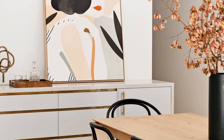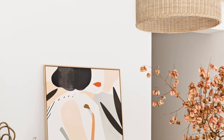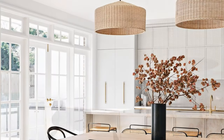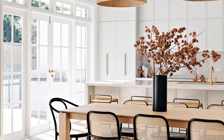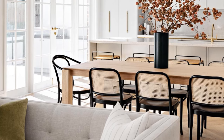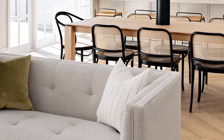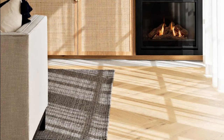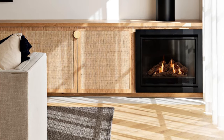Incorporating bamboo into light fixtures, placemats, or decor items adds a natural touch of beauty to any space. Bamboo's versatility and eco-friendliness make it a popular choice for interior design. For light fixtures, bamboo can be woven into intricate patterns for pendant lights, casting a warm glow and adding texture to the room. Bamboo placemats offer a stylish and sustainable option for table settings, complementing various decor styles while being easy to clean and maintain.